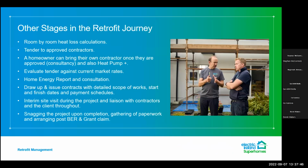Other stages in the retrofit journey that we carry out, and I, as an engineer, would do room by room heat loss calculations. Once we've established the room by room survey, that gives us everything we need to do the room by room heat loss calculations and the heat design for the heat pump that's going to be installed. We tender the project to approved contractors.